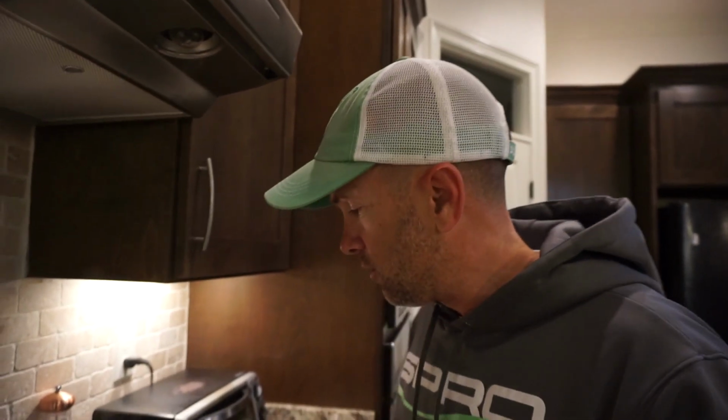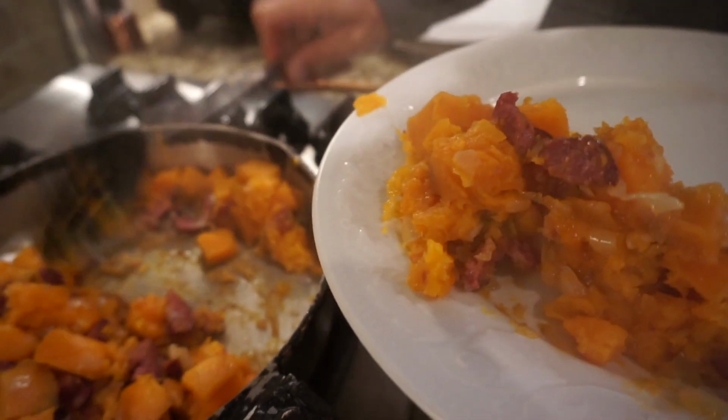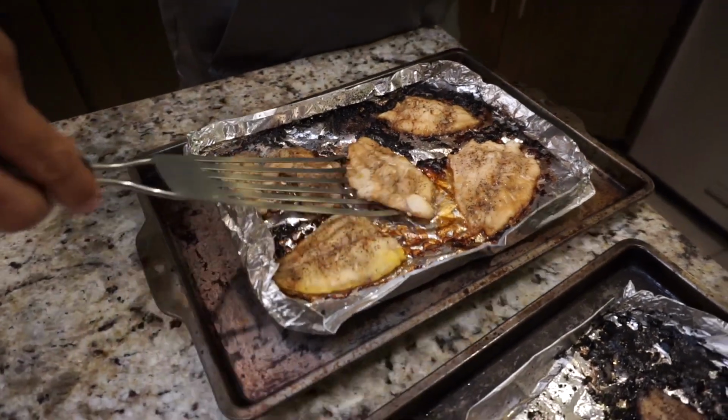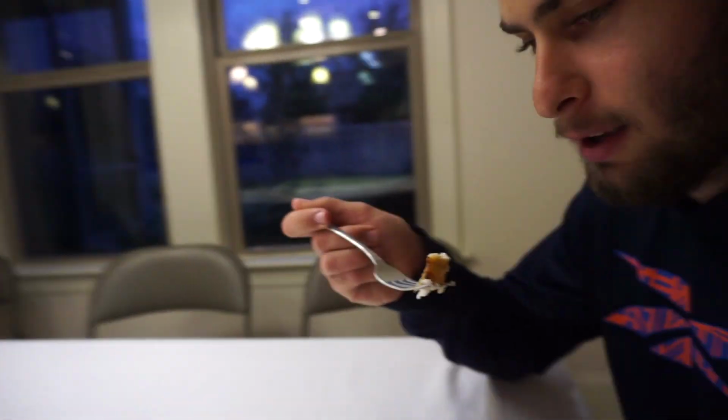All right, now it's time to eat. All right, I'm making Joel's dish because, as always, he's my taste tester. A little char in the ends, but it'll be good. All right, Joel is unfailingly honest. He is quite the food critic, so we'll see what he thinks.